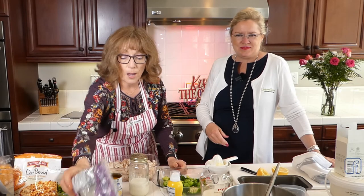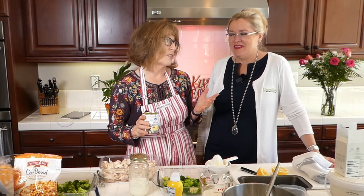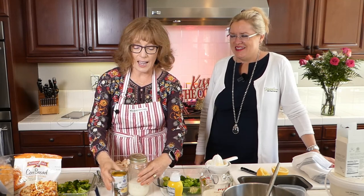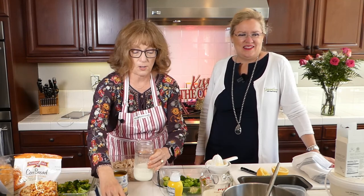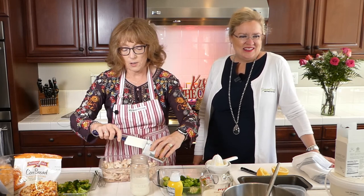I like it. And then what we're going to do, before I put the chicken in, we have to make a mixture. So I've got a can of cream of chicken soup, which is actually 99% fat-free, and I have a cup of milk. I'm just going to put it here in my little shaker jar so we save a dish.